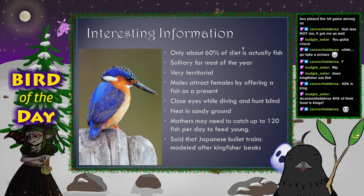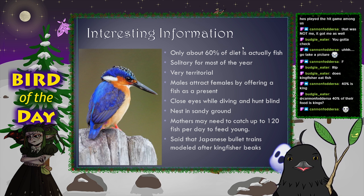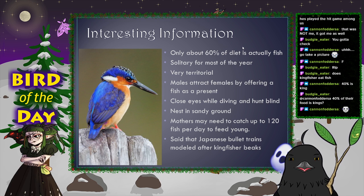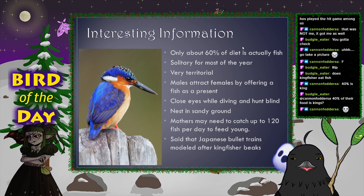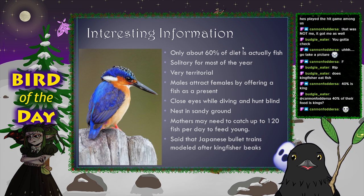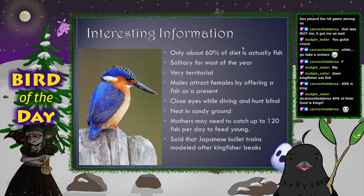Yeah. And it's said that when trying to design the aerodynamic nature of the bullet trains in Japan, they modeled them after the beak of the kingfisher, because these guys go in beak first and make very little splash. They just cut through the water. And so that design is really aerodynamic, and apparently works really well for the bullet train. Seeing as all the bullet trains are kind of pointy, I mean, that just seems like general aerodynamic design, but they say that they modeled it after the kingfisher, though I bet they just did scientific tests. Who knows? I think it's cool.